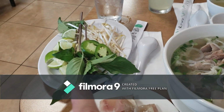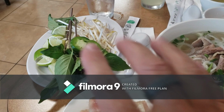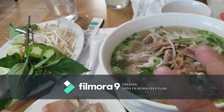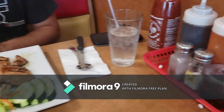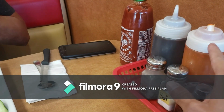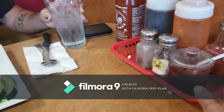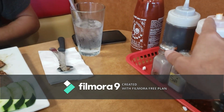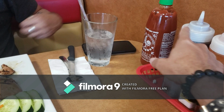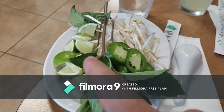And you have your limes, basil, bean sprouts, and jalapenos. I don't do the jalapenos, but I do everything else. And you just kind of add what you want there to taste. And over here you have your sauces, sriracha and hoisin. Those are two that I do. And I'm not sure what this is. Probably a sweet chili. And this is chili sauce, vinegar, salt, pepper. I just use the hoisin and the sriracha and lots of lime.